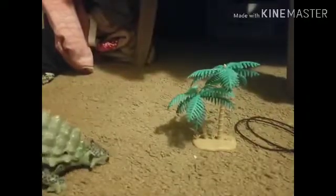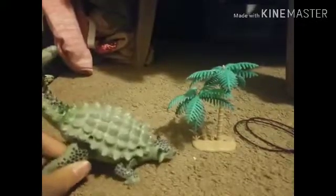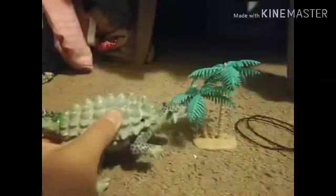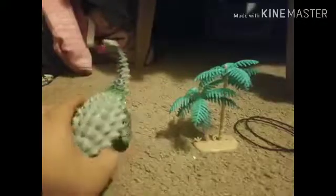Dinosaurs lived between about 245 and 66 million years ago and went extinct about 65 million years ago. This dinosaur is called Ankylosaurus. Ankylosaurus is a plant-eating dinosaur that had armor on its back. It was a living tank. The armored back helped it against its enemies. It also had a club tail that could be used to knock out its enemies.